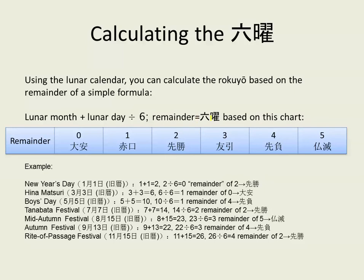So for example, New Year's Day, 1 plus 1 equals 2. 2 divided by 6, you're only working with whole numbers here, with integers, so you end up with 0. There's no remainder, or there's this, it's not even remainder. That's why I said it's mathematically really frustrating. So you have a remainder of 2, you can't have fractions, and so 2 equals this Dokuyo, a Sengachi.